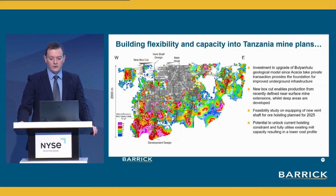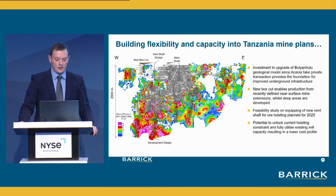We have recently turned to investment in new mine infrastructure to generate production flexibility, including 2 surface box cuts, which allow us to mine from shallower areas whilst ramping up both development and stoping in the deep areas of the mine. Added to that, as mentioned by Seb earlier, next year we are commencing a feasibility study to evaluate the option of equipping new vent raises for hoisting, which could potentially increase annual production profiles between 20 and 30%. And in turn, this could reduce the overall operating cost as we fully utilize the installed capacity of the processing plant.